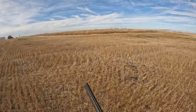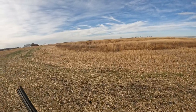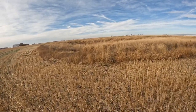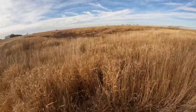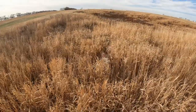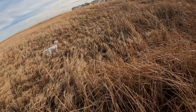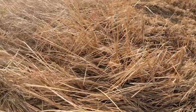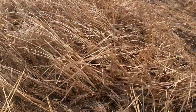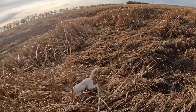Just winged a rooster. Jessie's chasing it. I don't know if she caught it or not, but it was running pretty hard. Find it, Jess. Find it. You got it? Find him. Come on. Come on, find that bird. Find that bird. Good girl. Good girl.